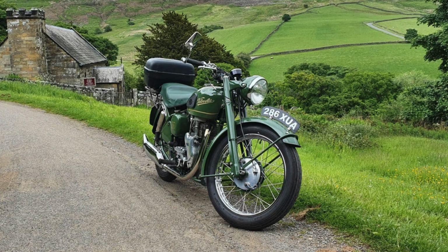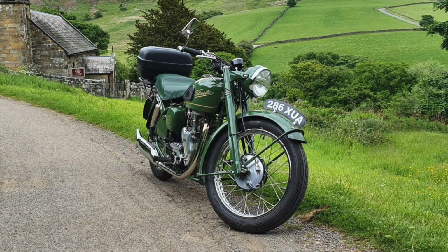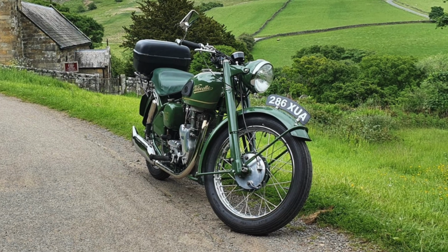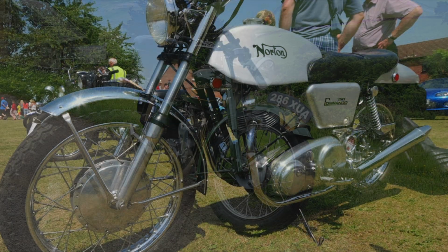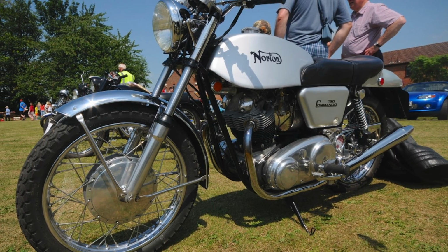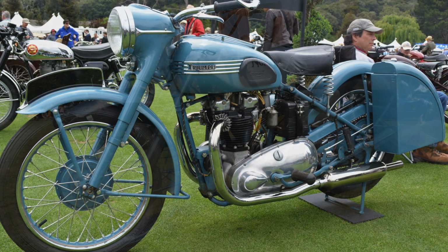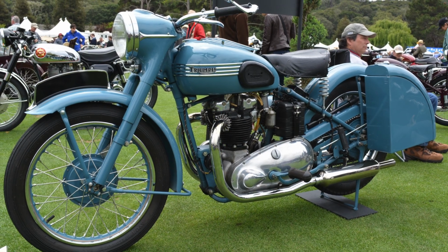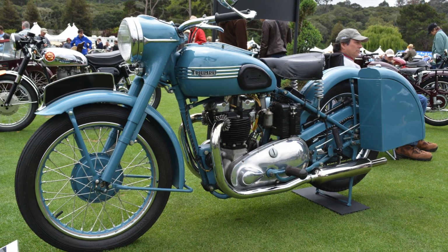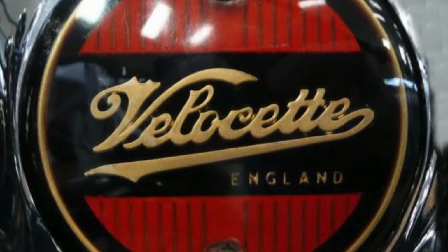What if I told you one of the most quintessentially British motorcycles began with a man fleeing military service in Germany? What do you see when you look at a classic British motorcycle? Maybe a thunderous Norton or a roaring Triumph, but today I'm going to introduce you to one whose elegance and refinement have quietly shaped British motorcycling history, the Velocette.